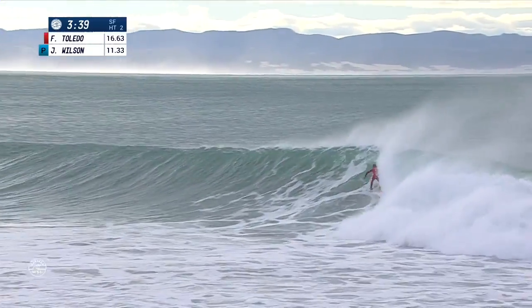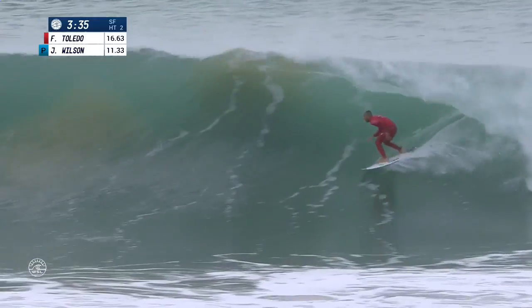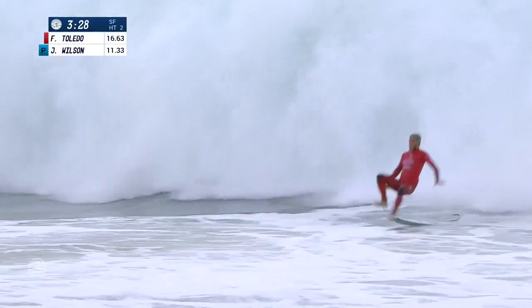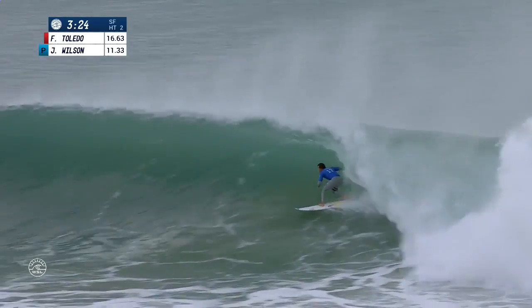Now looking to set up a run through this barreling inside. Impossible section that's been not so impossible with the quality of the sandbar. He tucks in, he's going to find his way through this one. Takes that low road. Says thank you very much. A little awkward on the kick-out dismount, but it's going to be a good score.